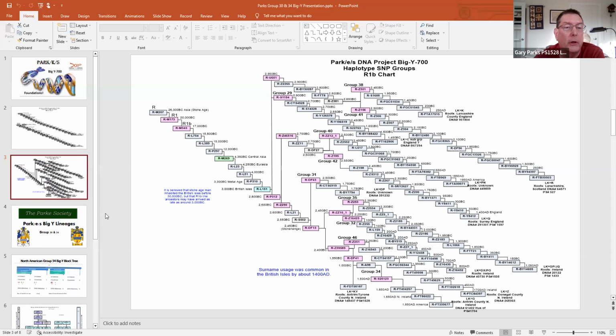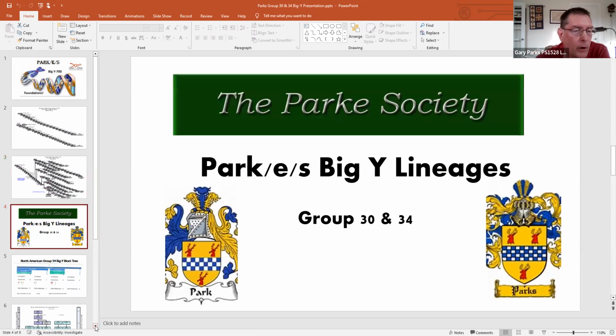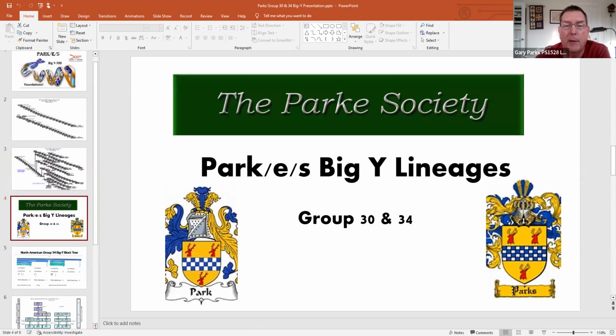So the big question is, you saw all of these big Y block charts with all of the numbers and the colors and the blocks. And the question some of you may be asking is, well, how does that relate to my particular lineage? So I'm going to attempt to answer that, or if not answer it, give you an idea about how it works. So I'm going to be concentrating on group 30, which is my group, and group 34, the Big Y lineages.